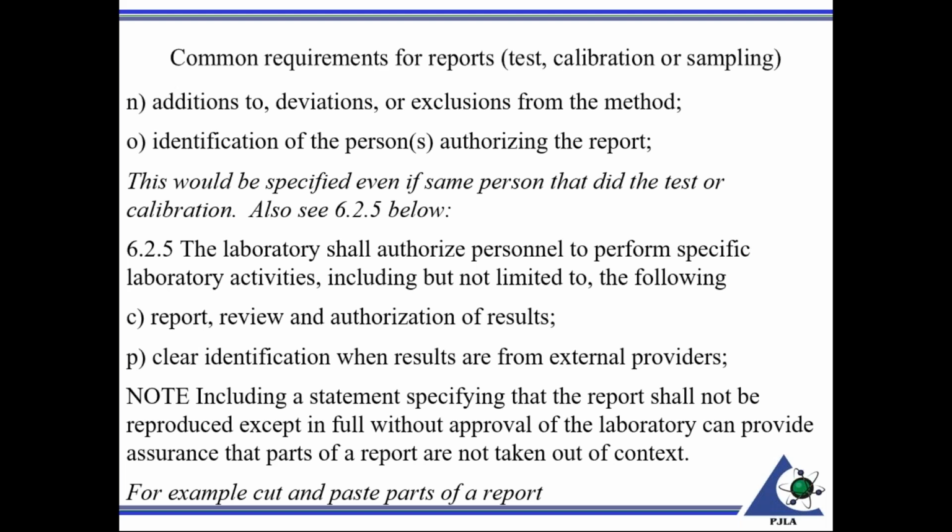We have a note here for additional information. It may be good to include a statement that the report shall not be reproduced except in full without approval of the laboratory, and that can provide assurance that parts of the report are not taken out of context. So in other words, you don't want folks taking your report and cutting and pasting excerpts out of it. Who knows what they're doing with it? You'd rather they, if they need to, duplicate the report in its entirety.